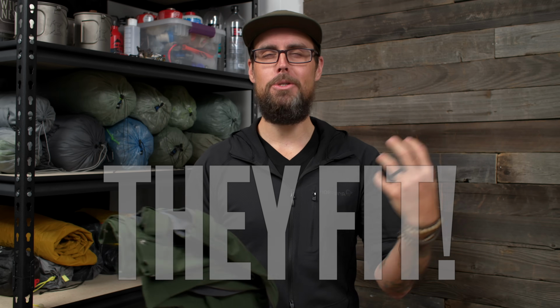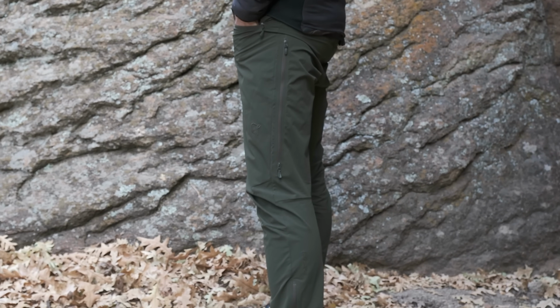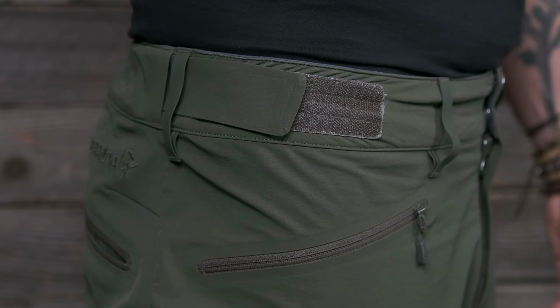What I found with most technical hiking apparel is it's not really made for slender, long-legged guys like myself, and Norrøna tends to make some longer cut stuff. And these pants specifically are still very ultralight for a pair of trekking pants. They have this nice Velcro adjustment on both sides instead of a belt, which I really like because I don't have a belt digging into me while I'm hiking during the day.